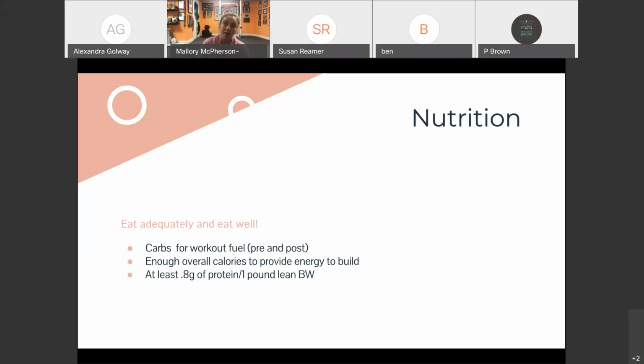So that means you want to take your body weight and then think about how much of that is lean body weight. And that's going to be a little bit of an estimation. You're going to have to think about how much percentage of you is body fat, and you can just get an estimate and think about how much of that is lean.